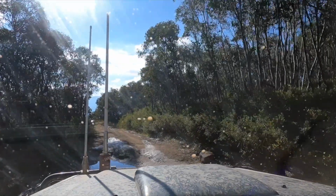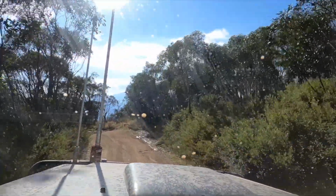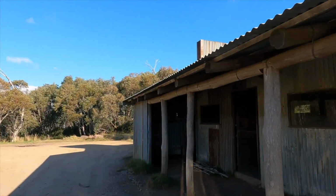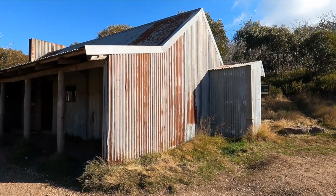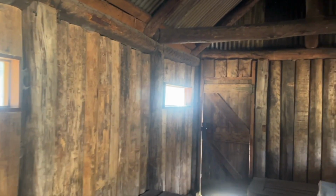Close to Bluff Hut. All right, here we are at Bluff Hut. It's another fine example of a hut, eh? All right, another awesome hut.